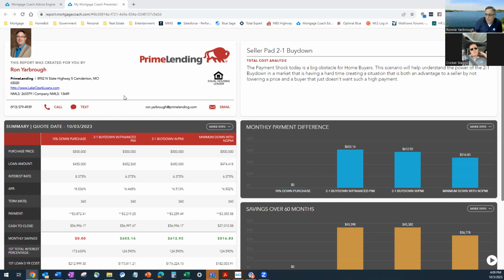It sounds like rates went up a little bit again recently, and we're at interest rate 8.3%, 8.3 something, 8.375. It's been one of those things. If you want to buy a house today, on October 3rd, the market changes daily, but if you want to buy a house today and not have to pay a bunch of discount points in closing cost, you'll have to take a rate in the 8s.